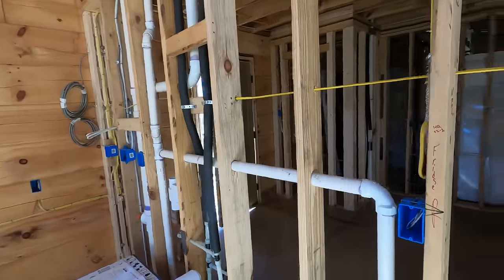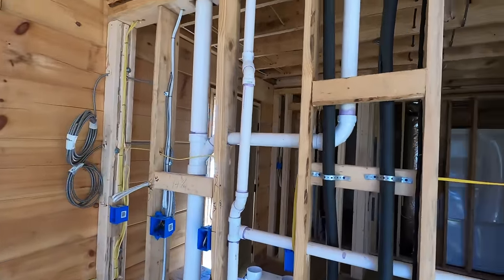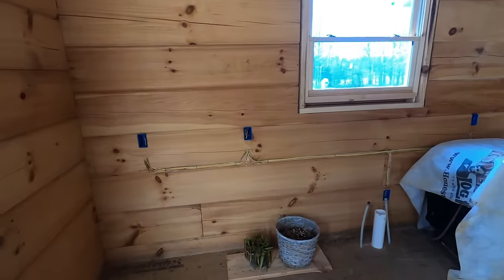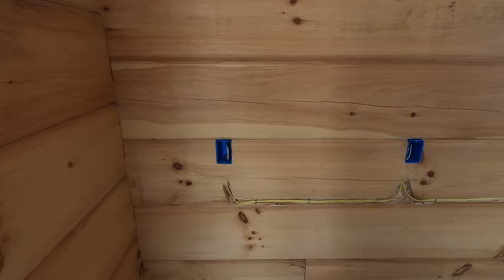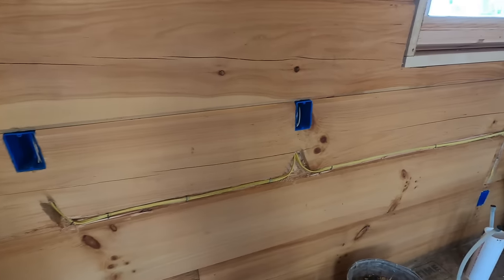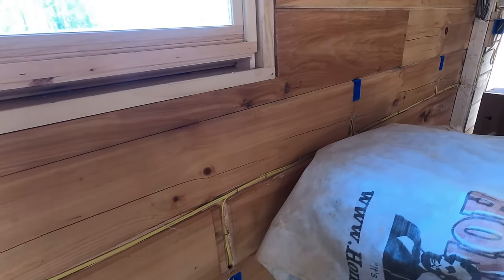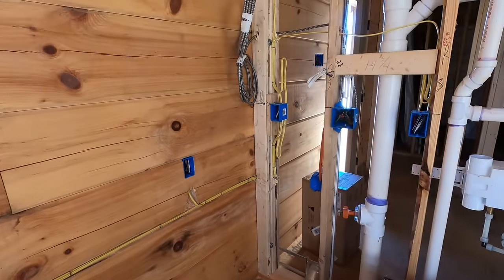This is the kitchen area. You can see we got our plumbing not only roughed in, we are ready for inspection. Along the west wall here, we're going to have cabinets that go all the way down. We'll have the sink in front of the window there, but you can see we cut into the timbers to run the electrical instead of running them up through each one. So we run all the way down to our receptacles over to our main power.